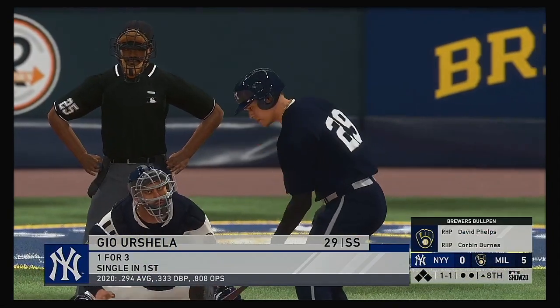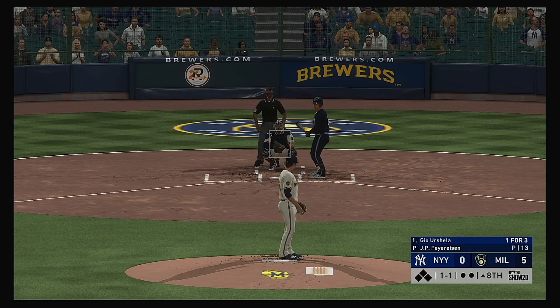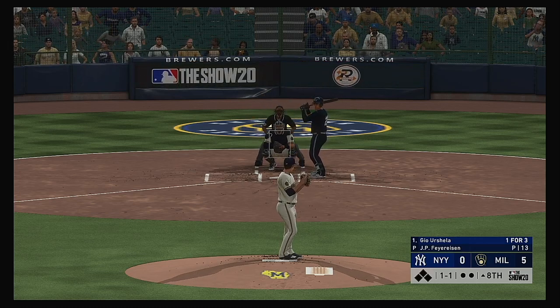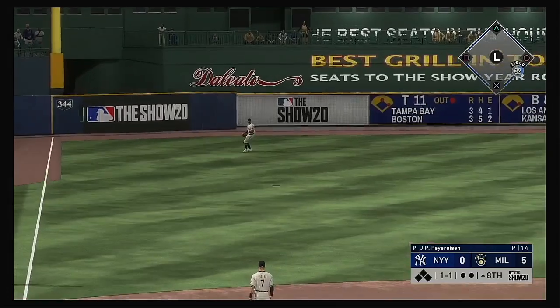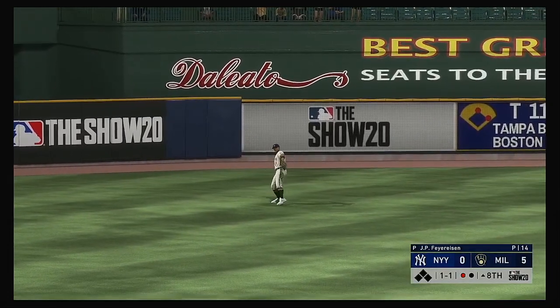So the lineup flips over, and digging in, Gio Urshela. He's working on a 1-for-3 thus far. It doesn't look very promising so far in this one as we move into the later innings. Down by a bundle, it's time to get some base runners and hopefully a long ball to get them back into this one. This is gathered in out there by Garcia for the first out.